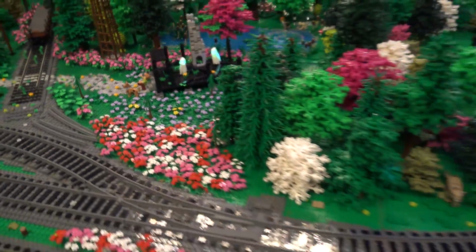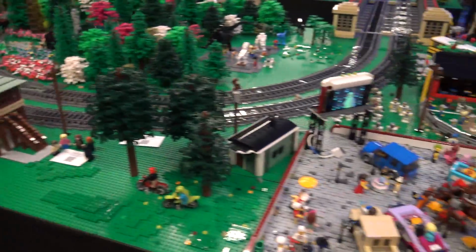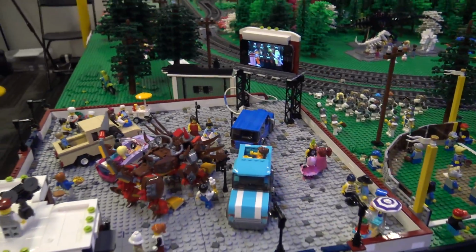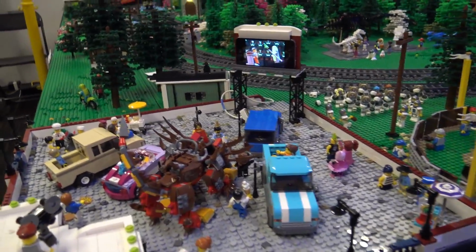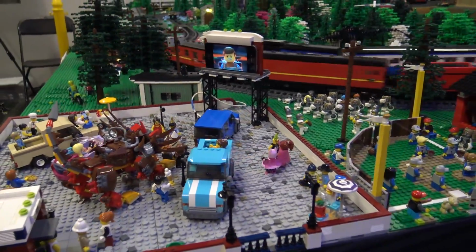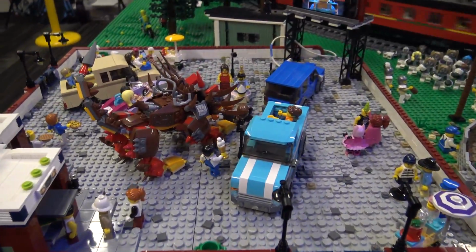So let's see, we can go down towards this end. It's a little drive-in theater. It's always very entertaining for the kids. It's built by Tim Howell. A lot of this stuff up here is Tim's stuff, so you can kind of see a little different style, but still, I think it's pretty cool. That's also his Hogwarts running in the background there.